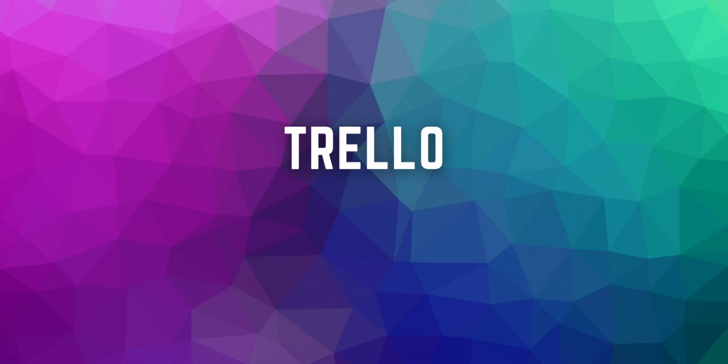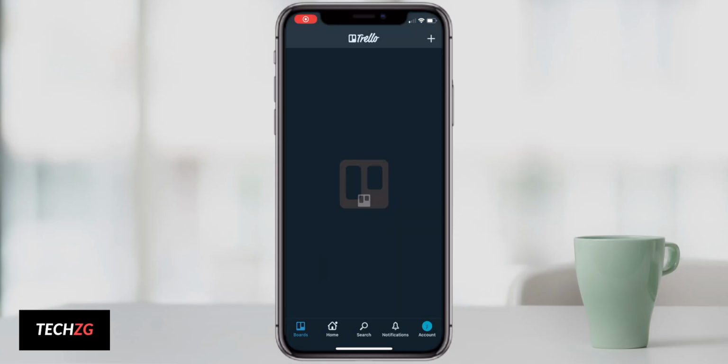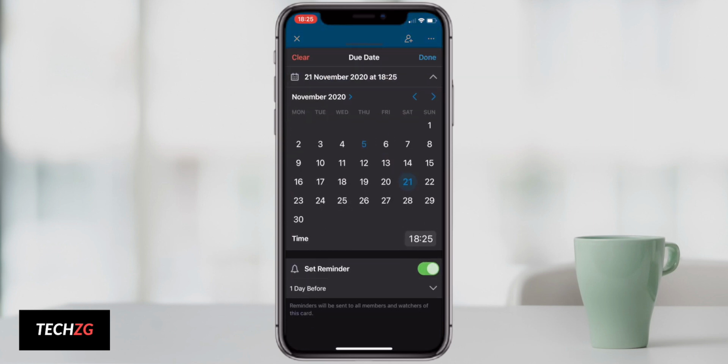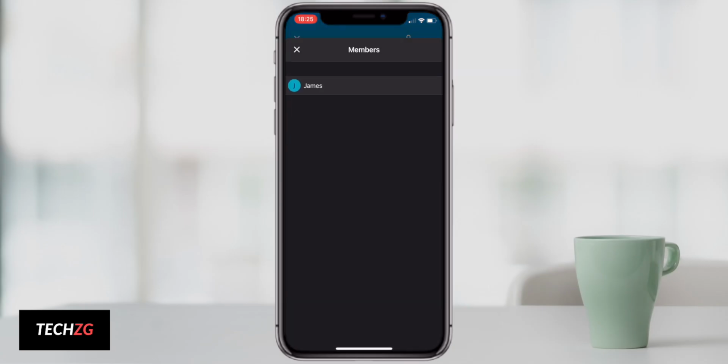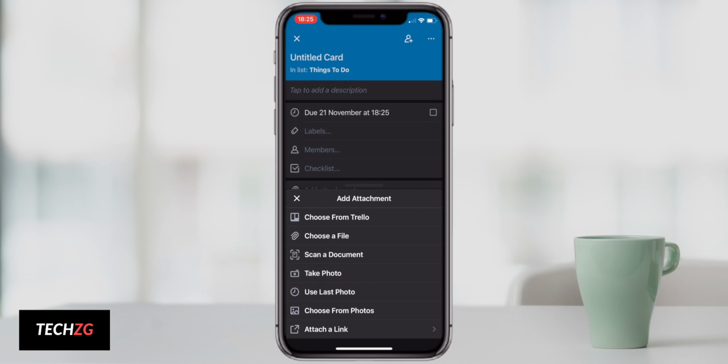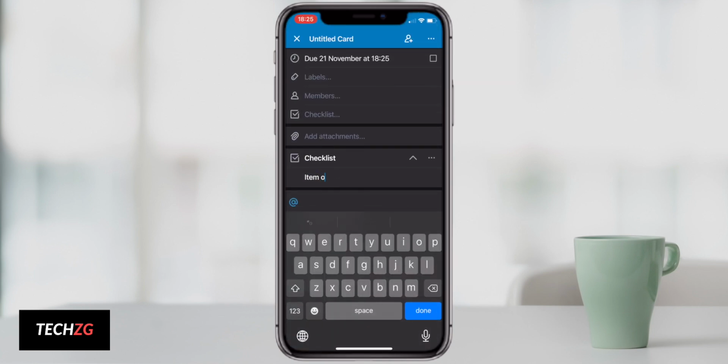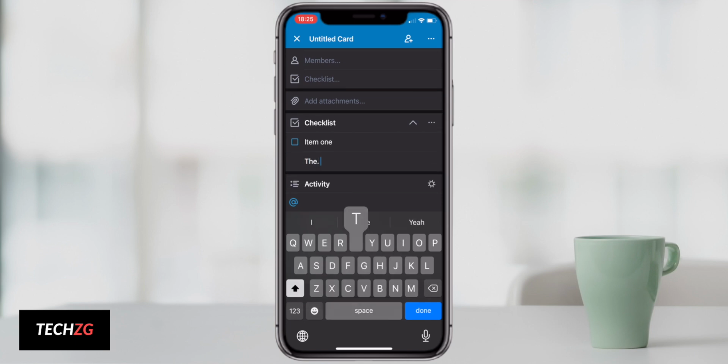Trello is also a really good option for individuals, and there are a lot of free tools in this one. Yes, there is a paid version as well, but the free tools are pretty much most of what you would need if you are just an individual. Trello works on a system of cards. So essentially you create and manage them. You can set due dates, labels, add members specifically to each card to keep track of who actually needs to be part of each project that you're working on.